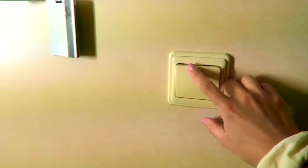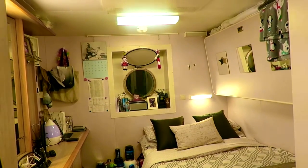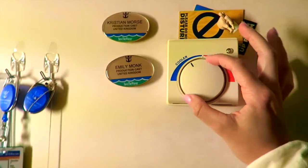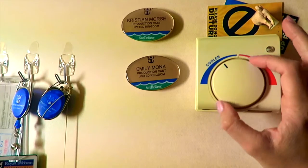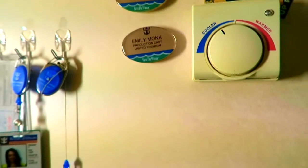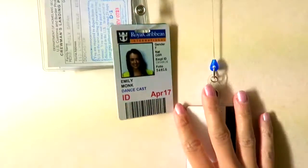Got your light switch there. Let's just turn that on. Makes everything nice and bright. There you go. I will turn that off. And then we've got our thermostat. Sorry, Christian, he doesn't allow me to turn it up because it's really cold in the cabin, but he gets really warm, so he's at the gym, so I'll do what I want to do. We have our name badges. So here we've got our key cards. I won't show his in case he doesn't want to be seen. That's my Royal Caribbean card, so it's got my, wait till it focuses.